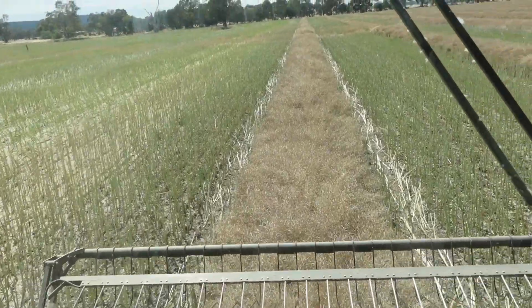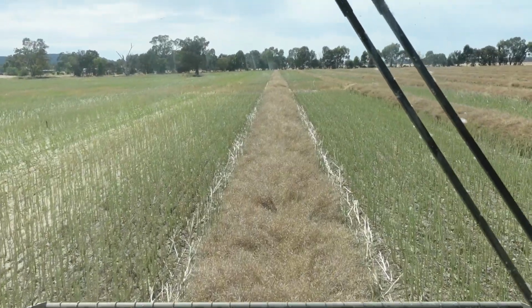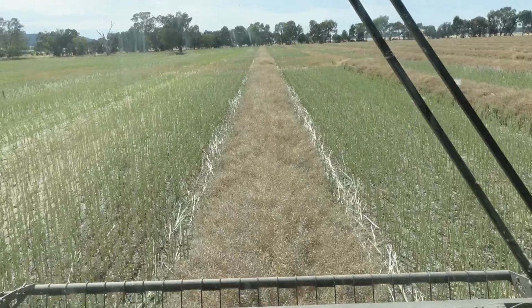And also a bit of a top up for where we didn't get sprayed. Some of it was pretty ordinary. So the average yield is still going to come out pretty well, which is fantastic, really.